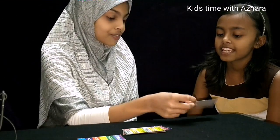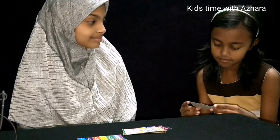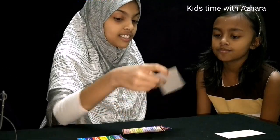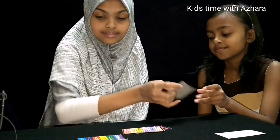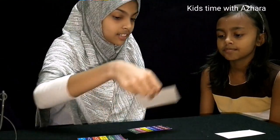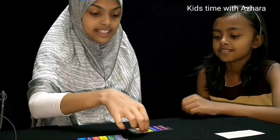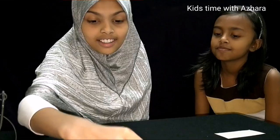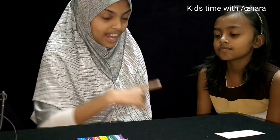Okay, check if that number is on this card. Yes. Okay. Is it on this card? No. Okay, it's not on this card. Is it on this card? Yeah. Is it on this card? Yeah. And the last and final card, is it on here? Yeah. Okay. So she has selected all these cards, and all these cards have the number that Shamita has chosen.